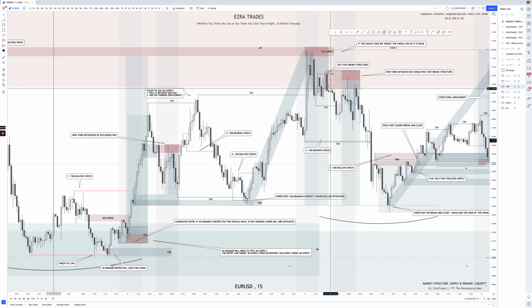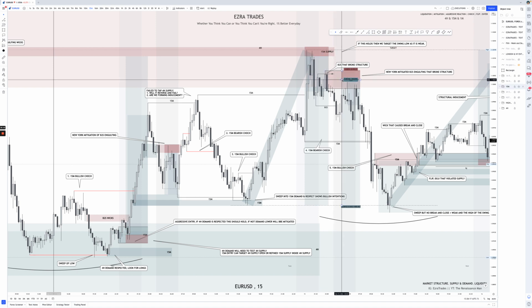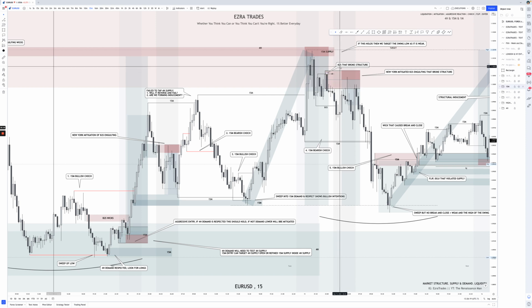In this case, on the 15-minute, I'm taking a 50% entry, just as I did previously, because this is a liquidity POI. So to me, that makes sense. So I set entry here. This is the buy to sell that broke structure.